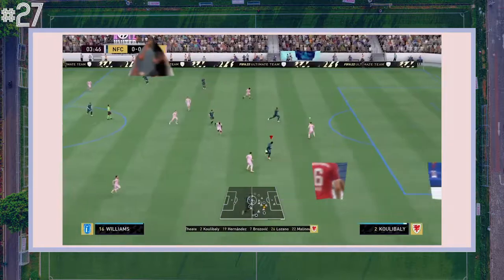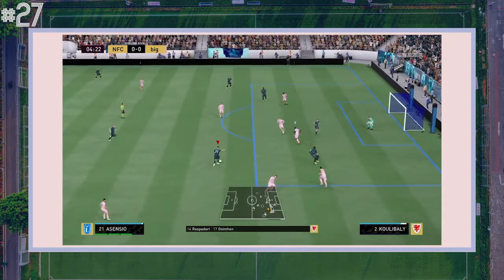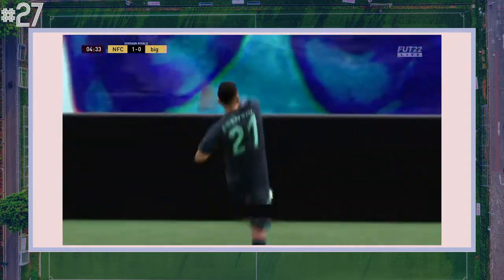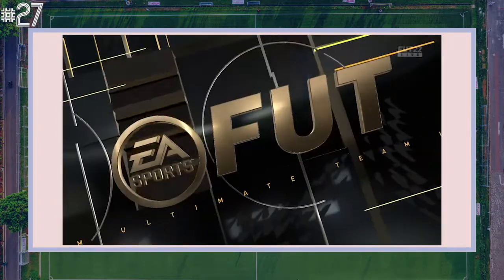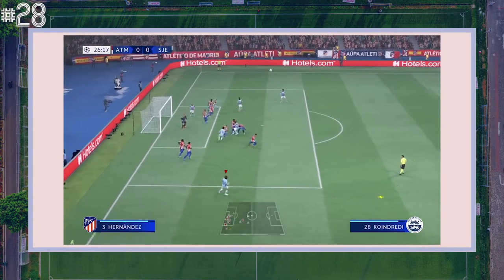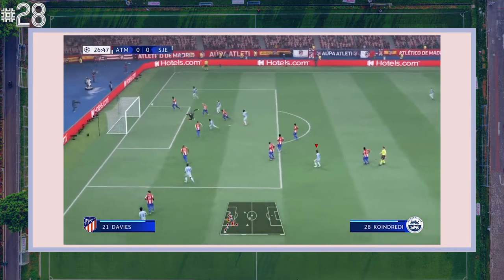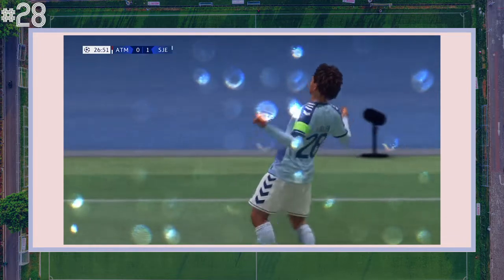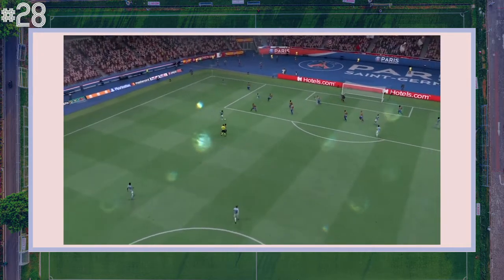Just look at ways to configure an attack. In this case, it'll be two men up front. And he takes it on. As you can see, this is a great bit of skill. He hits it perfectly, doesn't he? That's a brilliant strike.